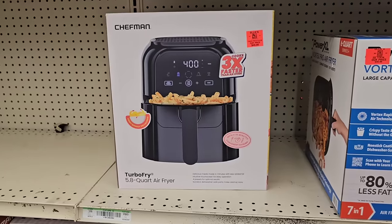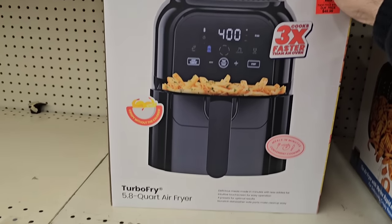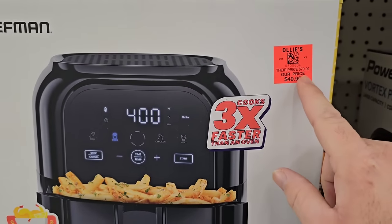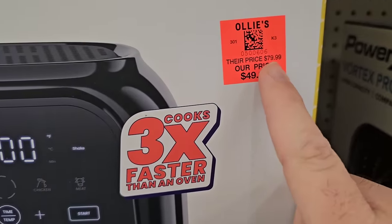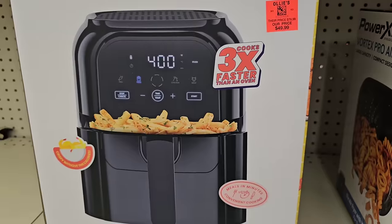They got a Chef Man air fryer here, $49.99. This is a good brand. $49.99, I'll be honest with you, I don't know what the prices are everywhere else. It says their price, $79.99. Eh, I could see that. Sometimes I'll find things here that seem a little more than what I found at some other places. But yeah, this looks like an okay deal.